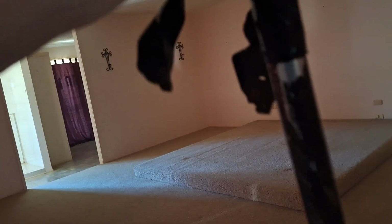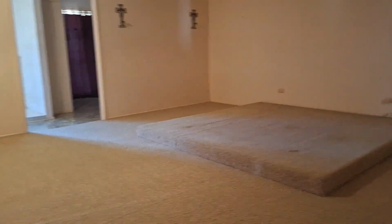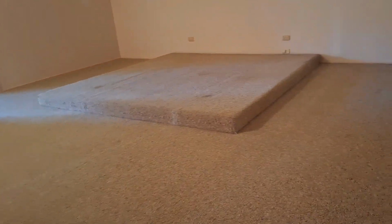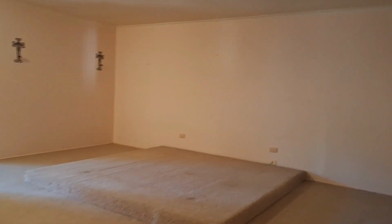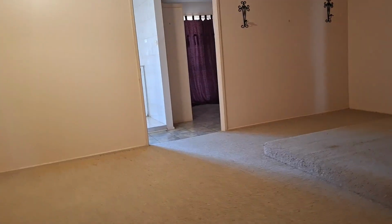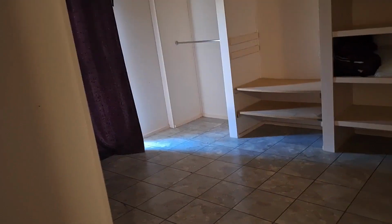Now, into the bedroom, and yes, only one bedroom. But it's a big bedroom. Turn the light on. See, it's such a big bedroom. Once again, such a big place to heat or cool. When you don't have the ability anymore, it's a lot.